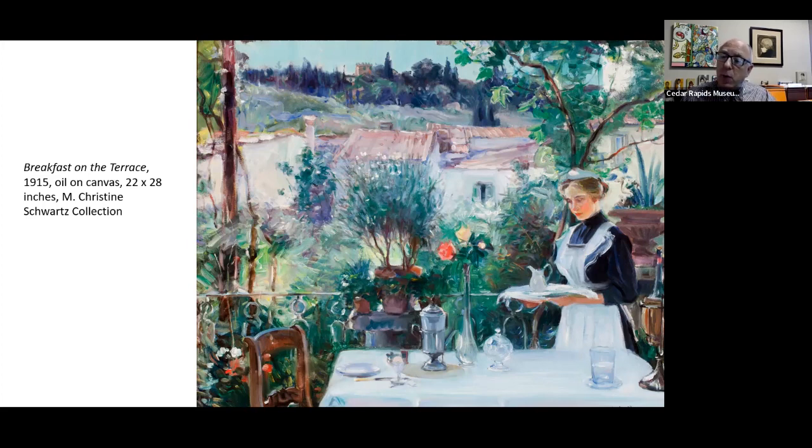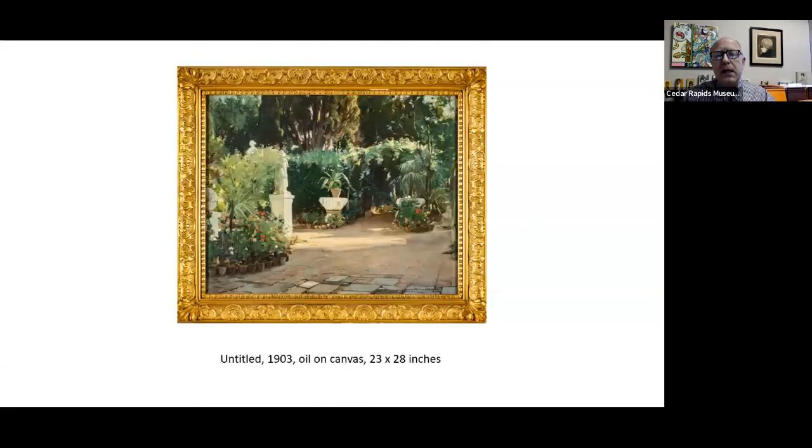Portraiture and figurative work tend to be earlier in his career. He doesn't abandon figures because we have figures in our piece in San Pietro, but they take on a much more insignificant role. It really becomes about landscape or cityscapes, in that case. And here's a good case in point from 1903.